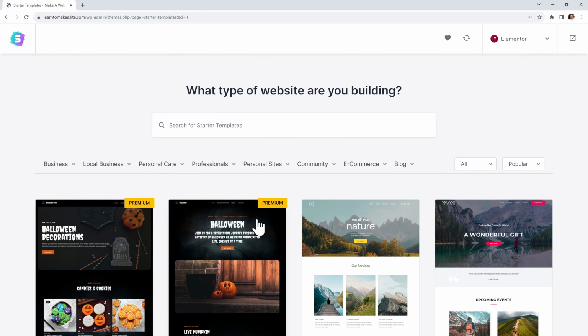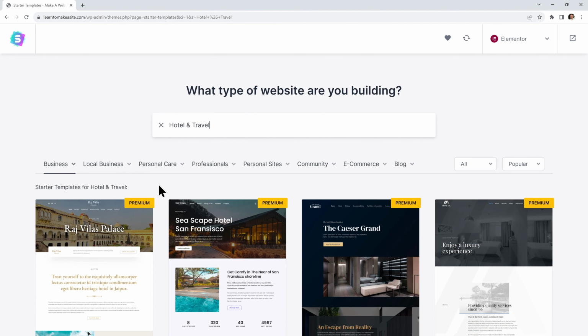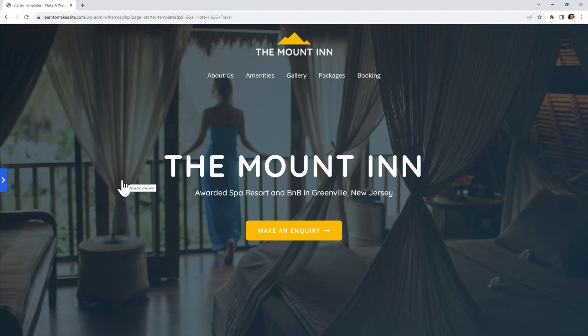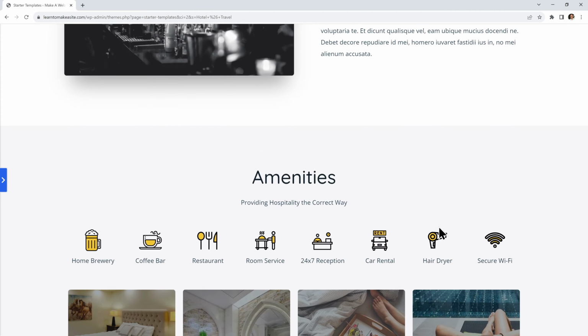So for example, we could go up here to these categories and let's say that we want to see templates for a hotel or travel website. We can scroll down and I think that I really like this Mountain one. We can click it, then we can click this arrow here to hide the sidebar. Now we can scroll through this template to see the whole design in its full size.